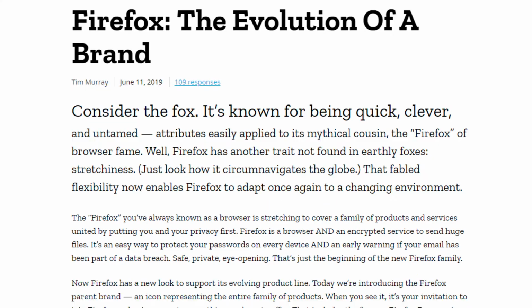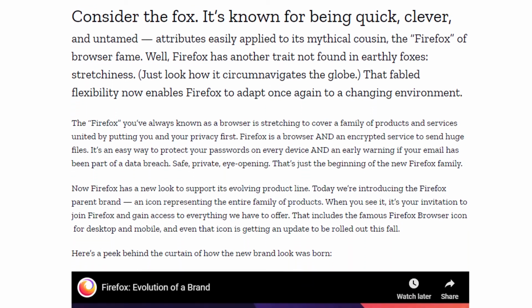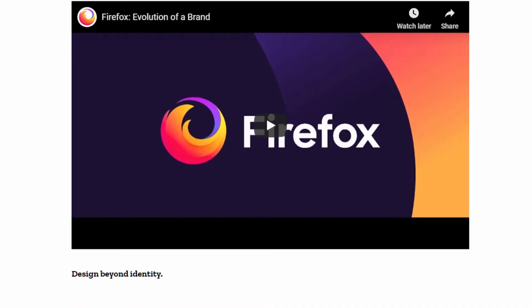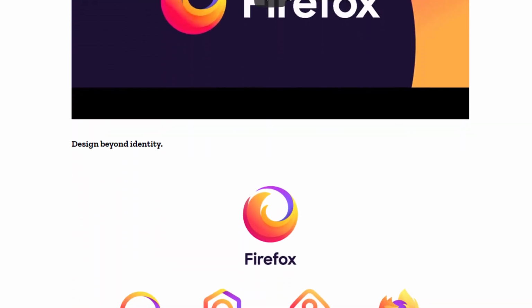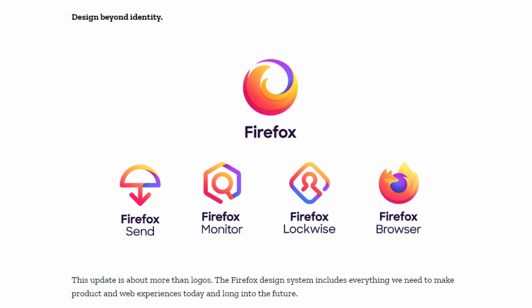End of quote. As part of this process, Firefox was ascended to the status of a living brand. It will continue to evolve with time to cover and integrate current and future products. We will have to see how this change works out. I got my eyes on you, Foxy.